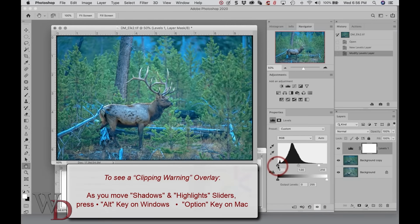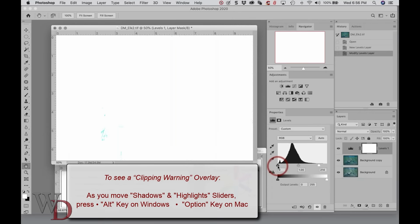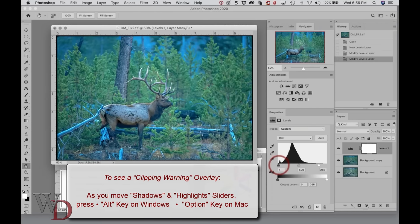I can do the same thing, hold down the Option key, Alt key on a PC, and move my slider to the right. Now, just so you know, you see that little peak of black right there? All that is the black around the outside edges of this image, which is originally from a 35 millimeter slide. This is from a drum scan, and all you're seeing is just that black. We really don't care whether we throw out those pixels. All we're worried about is not losing any shadow detail in the underbelly of this elk.